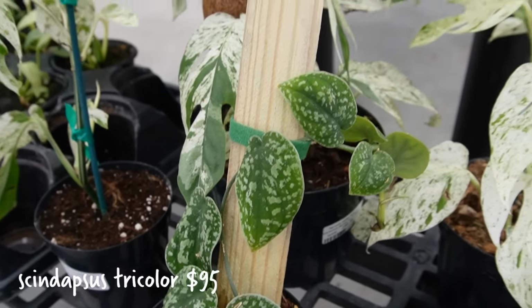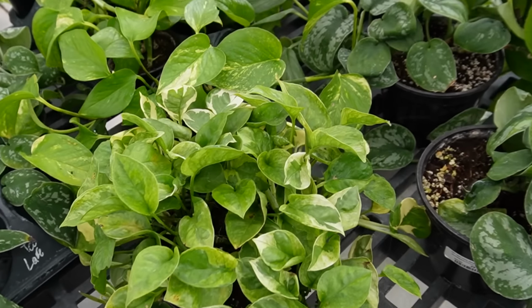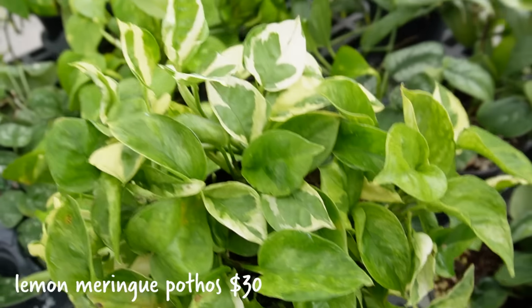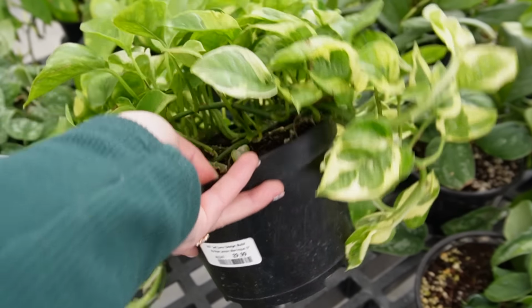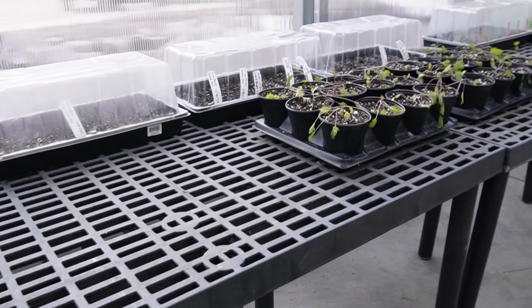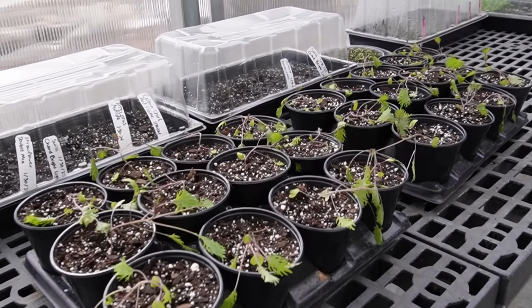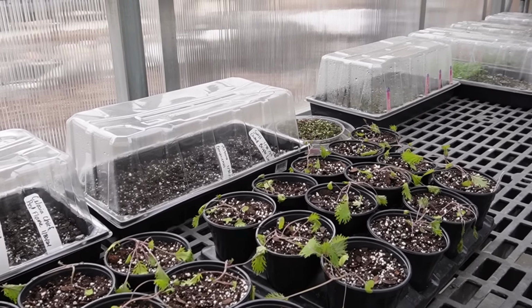And then over here are some neon pothos. Yeah, for $10. This looks like pothos pearls and jade for $10. And then over here, this is like a mix. It says it's a lemon meringue for $30. Kind of fun. Over here, it looks like they're growing a bunch of plants. I don't know what they are, but I thought I'd show you guys.